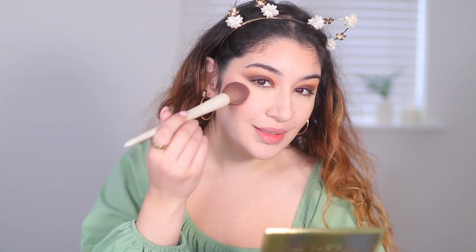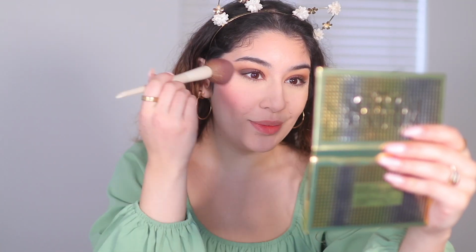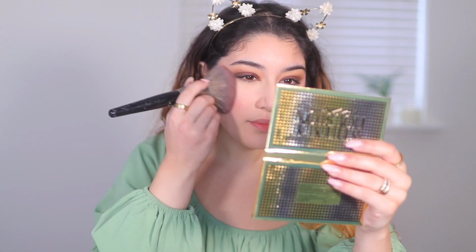Ooh, very pigmented. Oh my God, you need a very light hand with it. Okay, it's insanely pigmented, and I will say it's not as purpley as I thought it would be. It's actually more of a pink. Of course it's going to look different on everyone, but I really thought it was going to be more plummy. I do definitely see the plumness in there, but I don't think it's exactly how it looks in the pan, or maybe it does, I don't know.